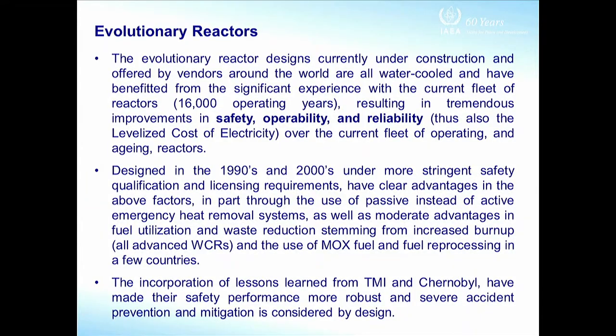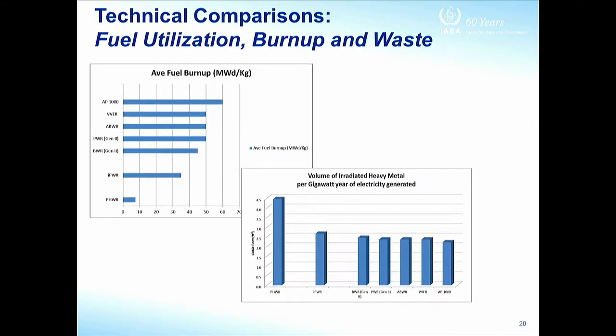Okay, evolutionary. Remember what we have already discussed. When we talk of a passive safety system, normally we think of what has been adopted in a number of evolutionary designs. On top of that, as we said yesterday, most of these designs are also able to burn mixed oxide, uranium-plutonium oxide. They have also adopted, for instance, increased burn-up, etc., a reduction in the waste, both because they may use MOX and also because of the increased burn-up. And so the consequences, for instance, on the fuel cycle is that, as you can see, the fuel burn-up in an AP1000 is significantly higher than in an equivalent Gen 2 Westinghouse reactor.